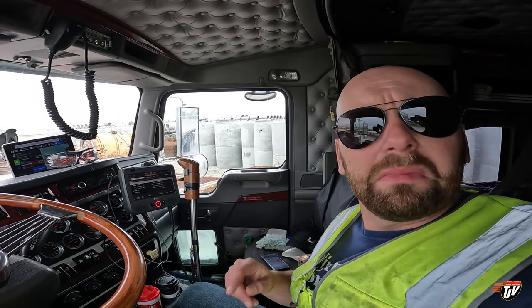Today we're actually not loading pipes like I thought we were. I thought we'd be loading like plexi pipes or plastic pipes or something. I don't know if you can see them out the window there. Concrete pipes. I'm going to be taking these back to Winnipeg.